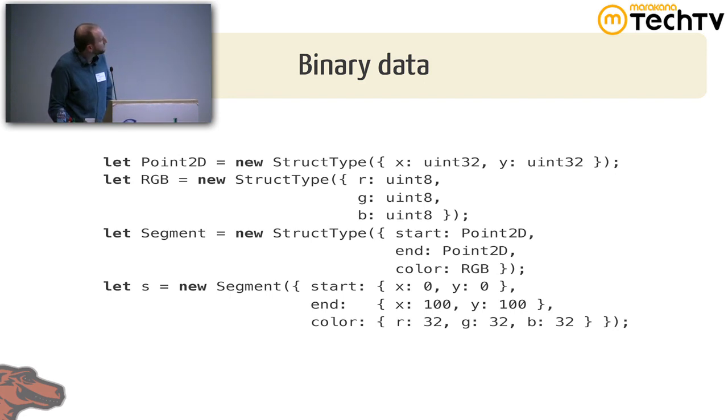Just to give you a quick flavor, the binary data spec basically lets you introduce new types, new binary data types that are actually first-class values. So .2d here is a value. It's an object that represents a sort of schema for binary data of a certain shape. So here it's a struct type, which has two fields, x and y. They're ordered, first x, then y. And they're both uint32s. And RGB is another struct type that's a triple, R, G, and B, of unsigned 8-bit integers. And you can nest these types inside of other types. So we can create a segment that itself is a struct containing two .2ds and an RGB.